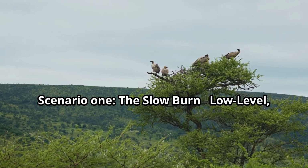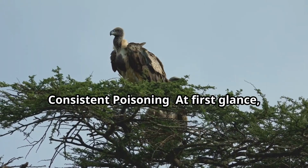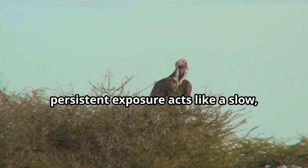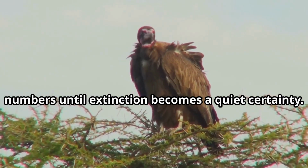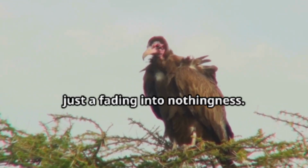Scenario 1. The slow burn, low-level, consistent poisoning. At first glance, occasional poisoning might seem manageable, but the model showed otherwise. Even low-level, persistent exposure acts like a slow, invisible fire, gradually eroding vulture numbers until extinction becomes a quiet certainty. No dramatic collapse, just a fading into nothingness.